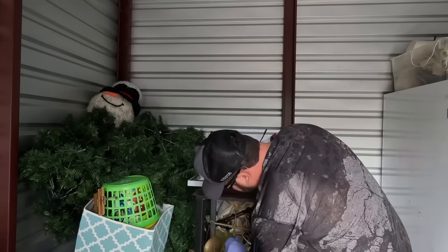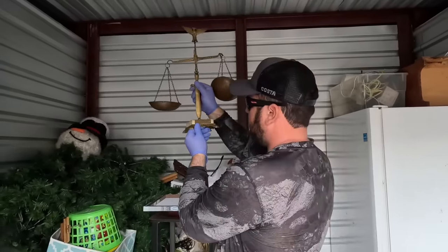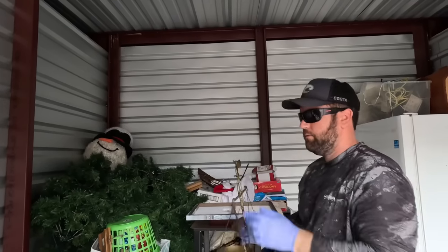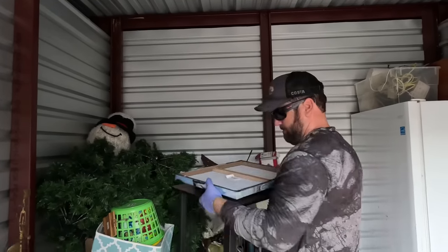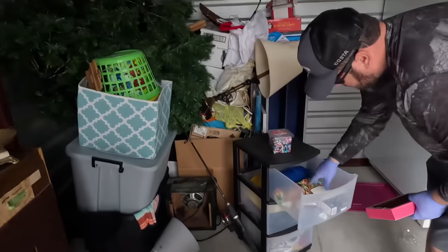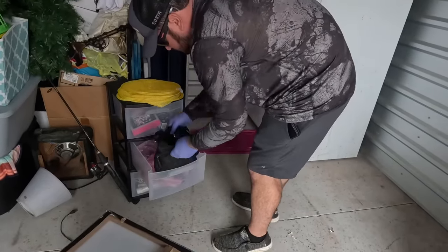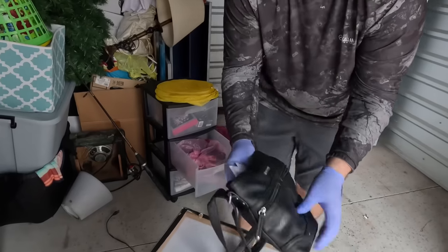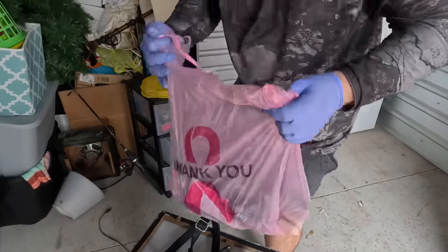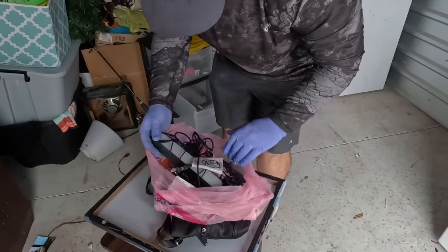There's a scale. That's something made from real marble and antique brass. There's a thousand beads. Some tampons. Pad and paper. This is just straighteners, a light, and a curling iron.